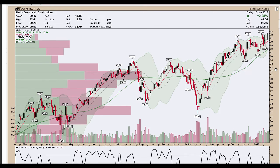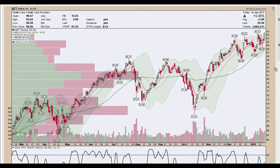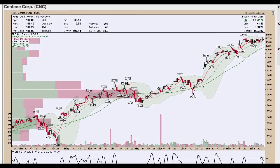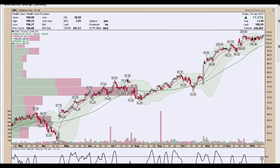Aetna, we noted that a number of healthcare provider names are doing quite well. Note the new highs, Bollinger Bands tight, the 50-period moving average moving higher, and slow stochastic turning up, as well as MACD. Centene, CNC, another healthcare provider, nice tight Bollinger Band. This is one of my favorites going into the week.